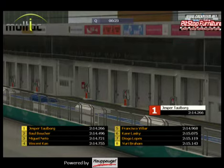Let's assess the performances of the people who have moved up from Server 2. Diogo Lopez is the best of those drivers, in 7th place with a very competitive time indeed. He'll be pleased with his transition from server to server.